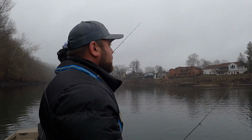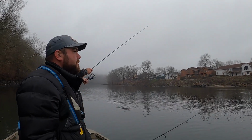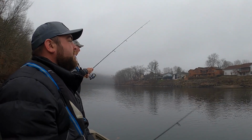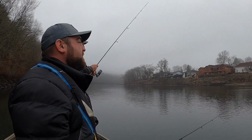Like as far as I can see up the river, I see fish. I don't know if they're midging. I don't know what they're doing. There shouldn't be any midges on the surface, I wouldn't think, but they're doing something. They're just, I mean, they're happy. The amount of fish activity happening right now is pretty incredible. It's one of those lucky episodes where you came out at the right time.